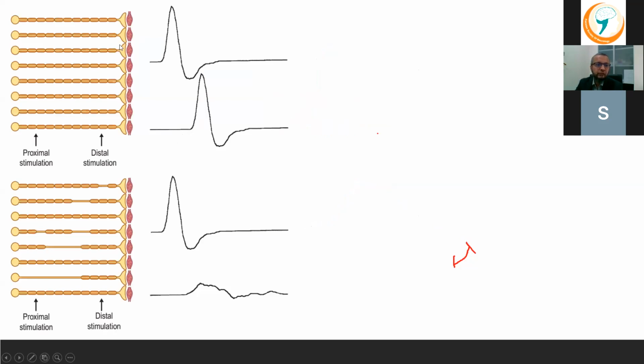You see this stimulation at 2 points. We see nice smooth responses, both distal and proximal. But when we look at the distal stimulation, we see that most of the myelin here is intact, except this last bit over here, but still we get a nice response. When we look at the second stimulation, we see this patchy demyelination here, here, here, and a big chunk of myelin gone there. Now what happens is that these nerve fibers arrive at different times, and we see that it's all spread out. So 2 things are happening over here: one is that the amplitude drops, and the other is that it spreads out.